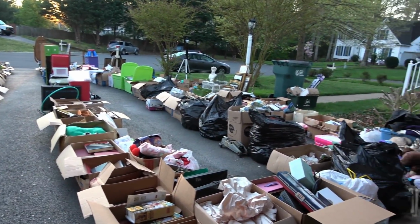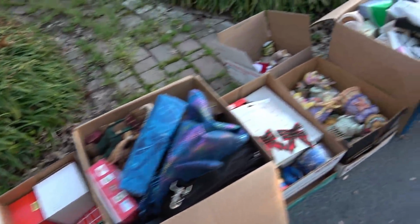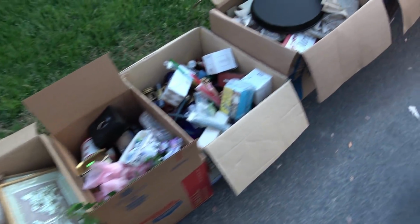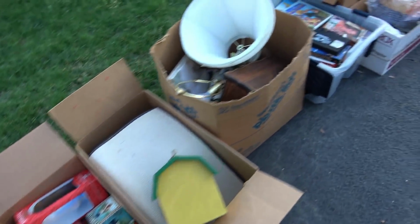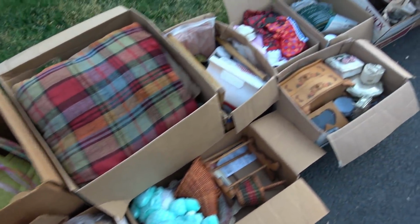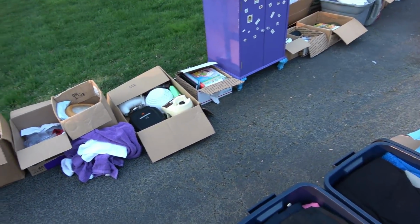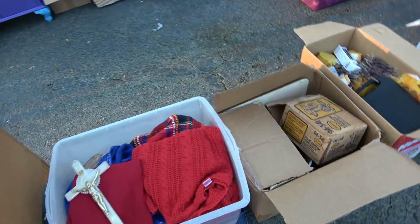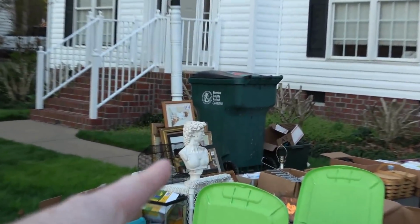So here's the overall pan of the driveway. It literally spans all the way down, but look at all these boxes. Christmas decorations, Easter decorations, glassware, kitchenware, toys, mostly glassware, a bunch of different holiday things, collectibles, VHS, DVDs, baskets, jewelry boxes, books, school supplies, binders, more books. Over there we have more books, some clothes, some random, this dresser, clothes, random, nail polish. Over there, more random. Then we have all those picture frames over there.